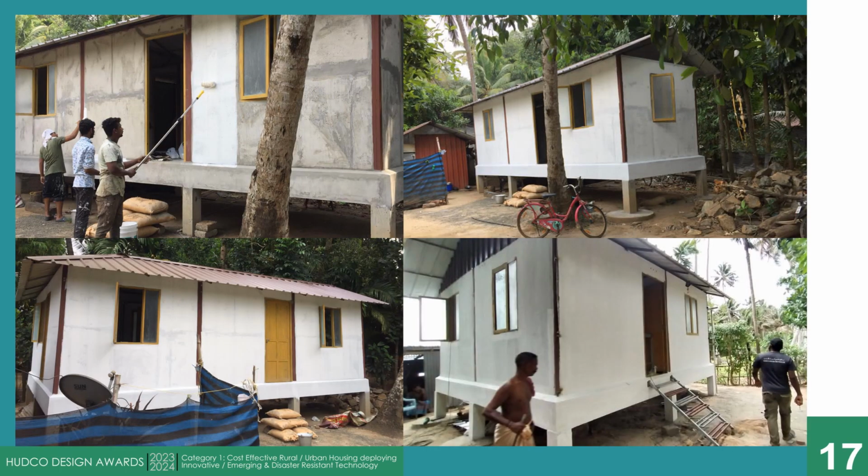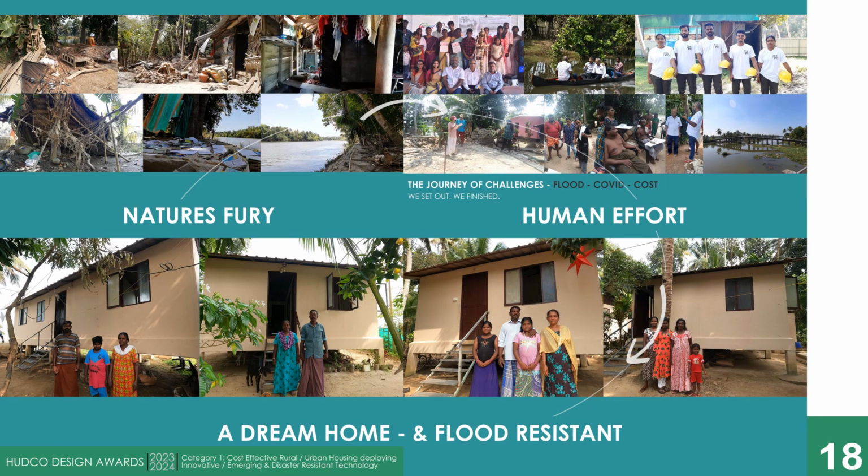Now you can see the houses are almost complete and the panels are getting primed with cement-based primers, and grouted wherever there are gaps. Now you can see from the left where nature had its fury, it wrecked the place and damaged whatever houses they had. We, as an agency, Bhoomika, came in, made a project, found the beneficiaries, found the funding, found and made the technology, and found youngsters who could be involved in the project. We gave technology on an experience level by seniors, and then with a lot of human effort we could make flood-resistant, safe, clean, inclusive housing for 10 people.